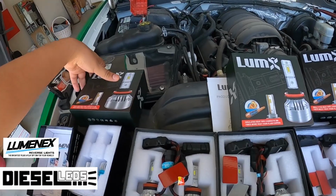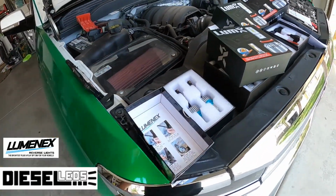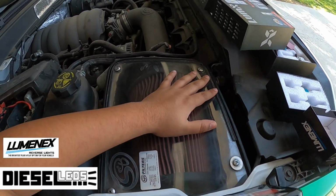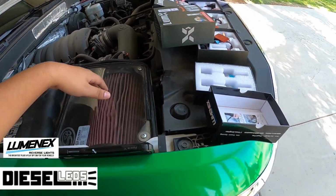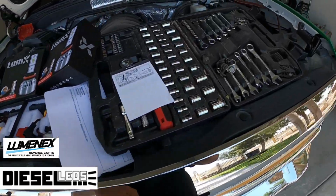The thing about this is that I'm gonna have to take off the intake, and that's the part I've never done, getting these lights in, because I was too lazy to remove this box to put them in here. So I'm gonna take this off right now, and the other one's pretty easy, so that won't be an easy install. And then we'll have to pick up the truck to install the fog lights too. But let's get it going.